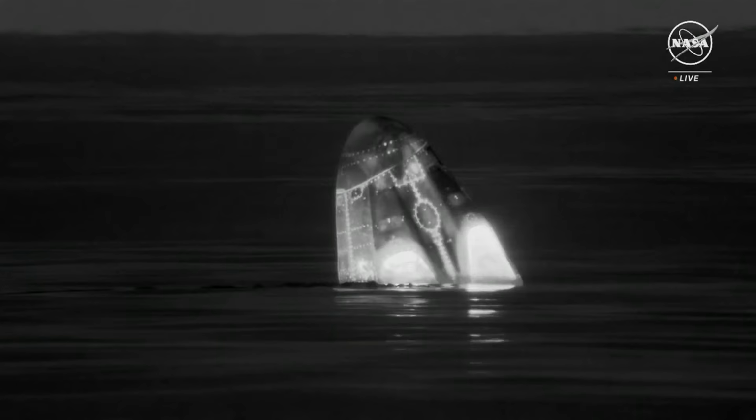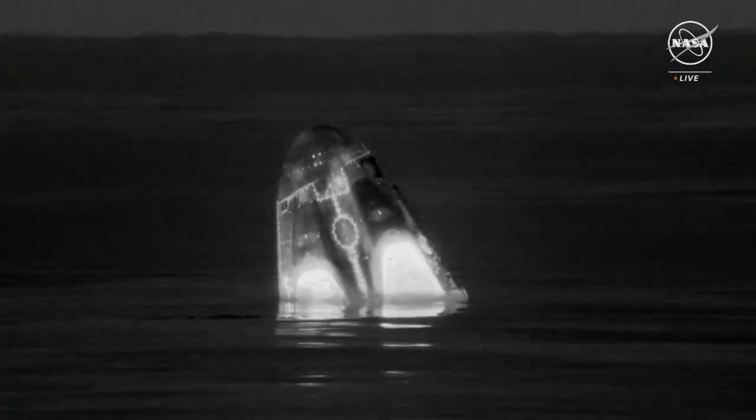SpaceX, just for awareness, we are on board with the display camera at this time. Okay, copy, on board with the display camera.